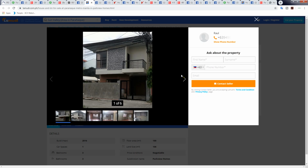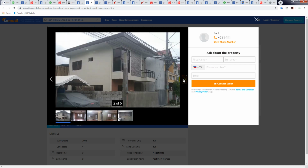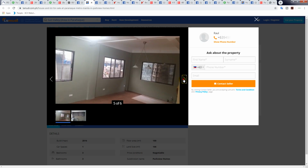It is very modern. It's located in Parkview Homes, Paranaque for 5.2 million. And the lot area is 106, floor area is 100 square meters. Personally, I don't need something ultra modern like this.